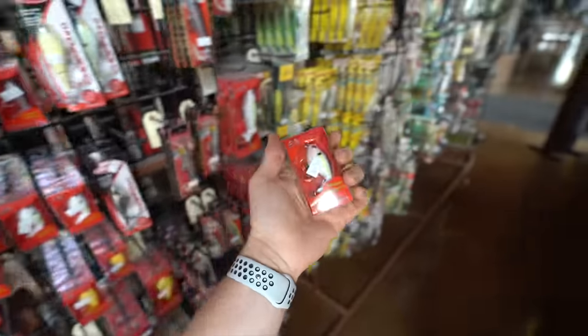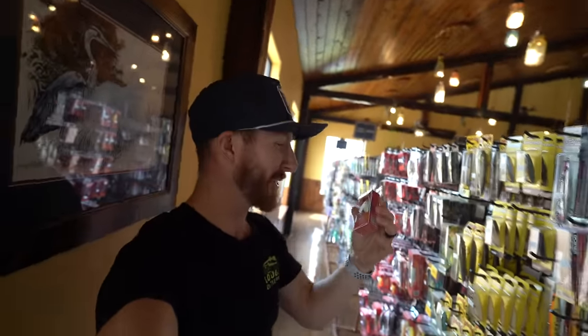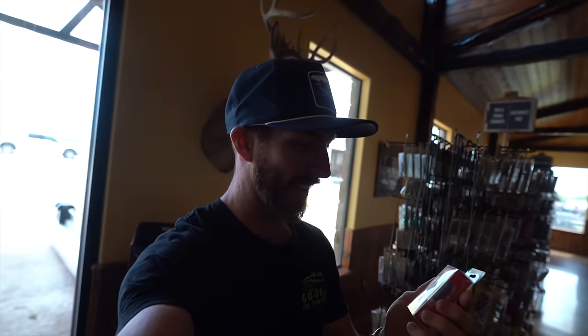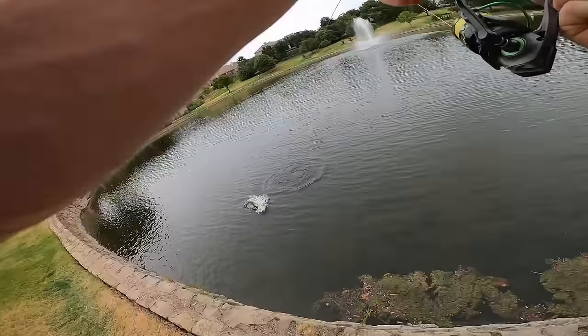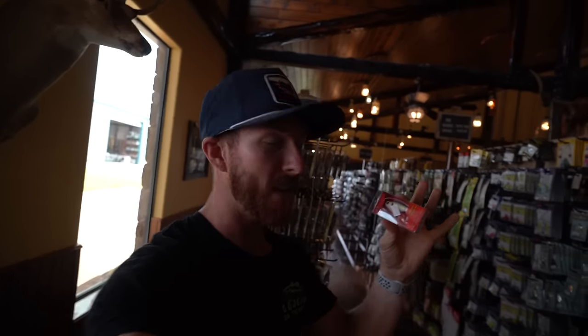I already noticed a few things. When have you ever seen a size 60 Whopper Plopper? This thing's like the size of a quarter, man. We're gonna have to throw this on a spinning rod and reel. $9.99, I think we have to grab it, man. This is insane. I wonder if we could get like a 5-pounder to blow up on this. That would be absolutely ridiculous. Gonna have to try and make it happen. Oh, and we got a good bass. This is definitely my favorite color, probably the first color I ever picked up when throwing a Whopper Plopper. Much larger size, but hey, they got the 60. I think we gotta give it a whirl.